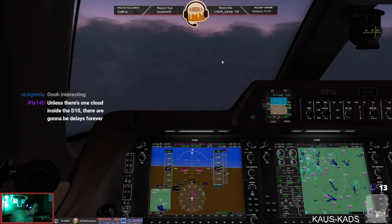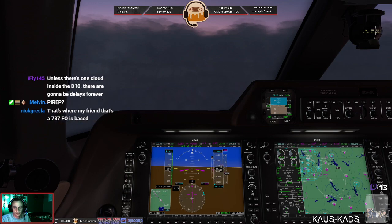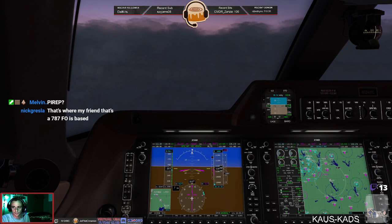Regional approach, good evening. Phenom 124 Mike Charlie is at 11,300, descending for Jaeger at 9,000, and we have the weather at Addison. 124 Mike Charlie, regional approach, good afternoon. You can plan the ILS 1.5. Plan the ILS 1.5, Phenom 4 Mike Charlie. And the Addison altimeter 3016. 3016, that's what we were expecting.